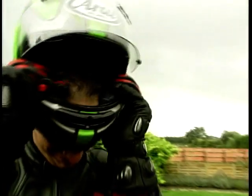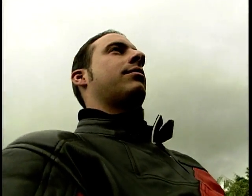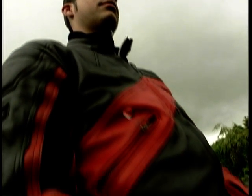This is Sam Gilbert. He's a 27-year-old from Birmingham and he works as a sales manager for a lighting company. The last bike he owned was a Suzuki GSXR 600, but since then he's come into some money and now he claims to be absolutely loaded. So today he's looking for something sporty, but more importantly, it has to stand out from the crowd.